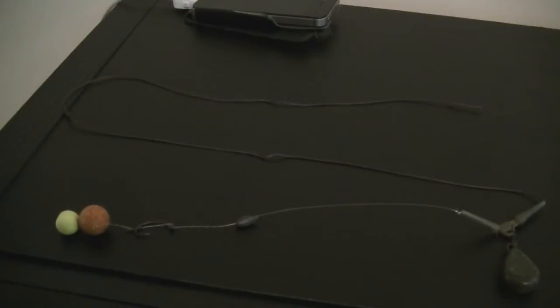Right then, as you can clearly see, I'm at home now, so now's the perfect opportunity to take you to my rig, and then we'll get back into the video. Right then, as you can see right in front of me, we've got the rig laid out.